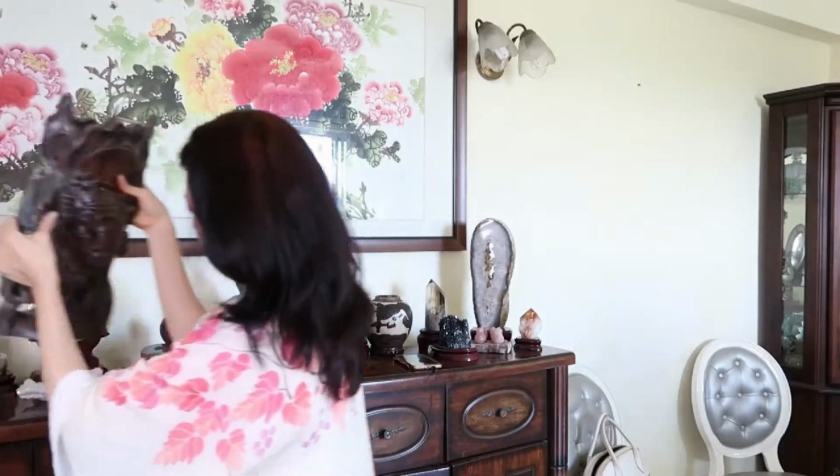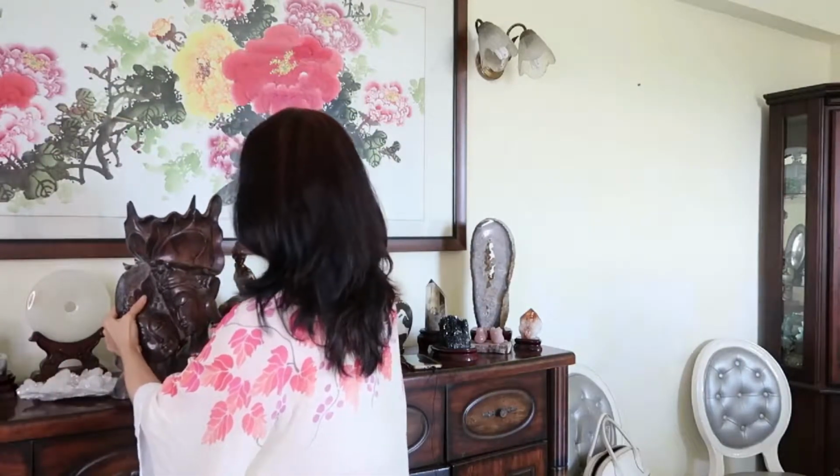I think I've covered most of the crystals, but before I finish my video, I would like to share one more thing on my mantelpiece, which is very special to me. If you can see, this is a wood carving. Even from so far away, you can see the carving.